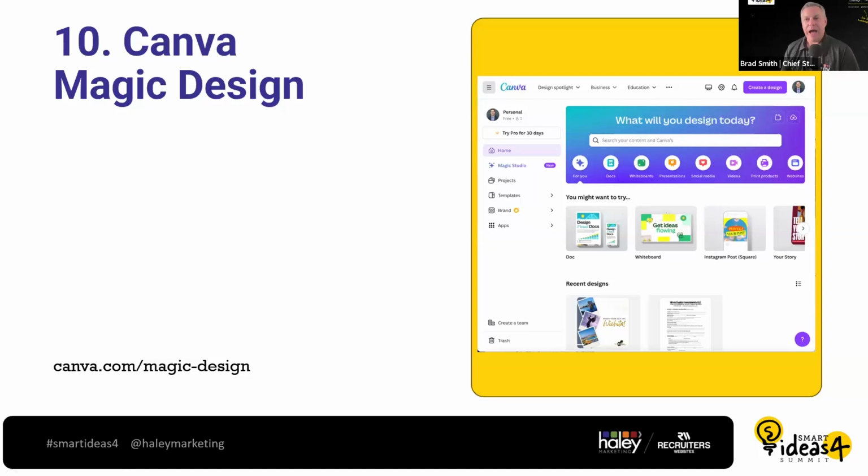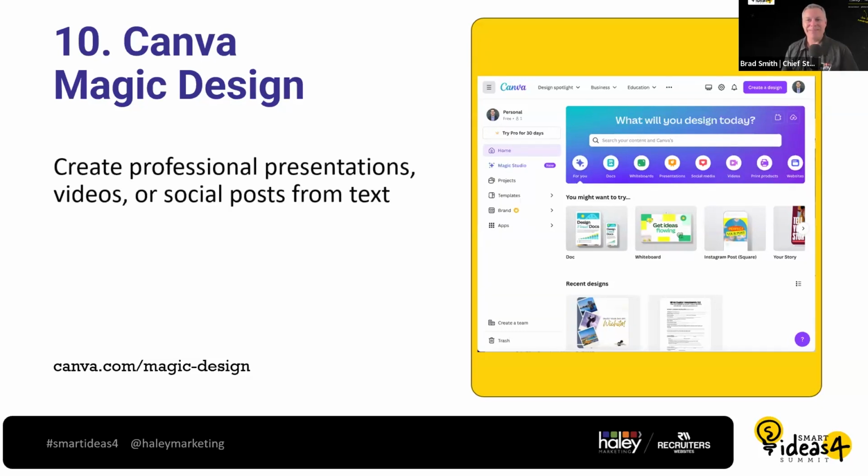Canva Magic Design. I know that a lot of people on here are probably using Canva. Some owners might be rolling their eyes because their teams might be using Canva and producing content or images that aren't on brand. But the great thing here is that with Magic Design, it can help you get back on brand. We can create professional presentations, videos, and social posts from text and from prompts. And one thing that Becca, our creative director, has done is create branded templates that we can use to really make sure that all of our content is on brand. And again, we can do this at scale. And as Vicki mentioned, speed's the new currency. We need to be quick with that. So this is an amazing tool that can help you do that.